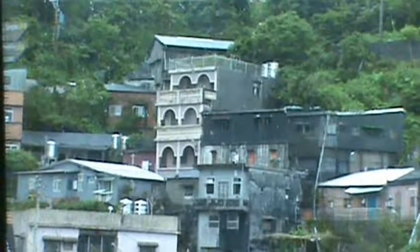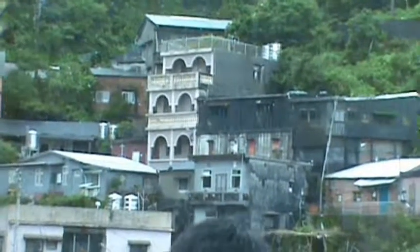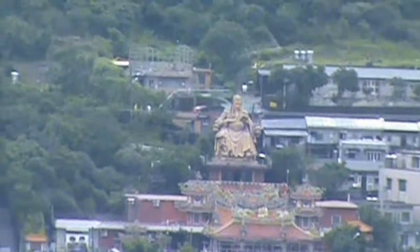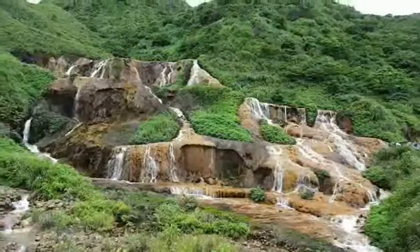I'm now taking a bus to Jinhuashi to visit the region's famous Golden Waterfall. Jinhuashi's history dates back to 1890. A former gold and copper town, Jinhuashi was notorious during World War II for being the site of the Kinkaseki POW camp, where the Japanese imprisoned captured British soldiers and forced them to work the gold mines.